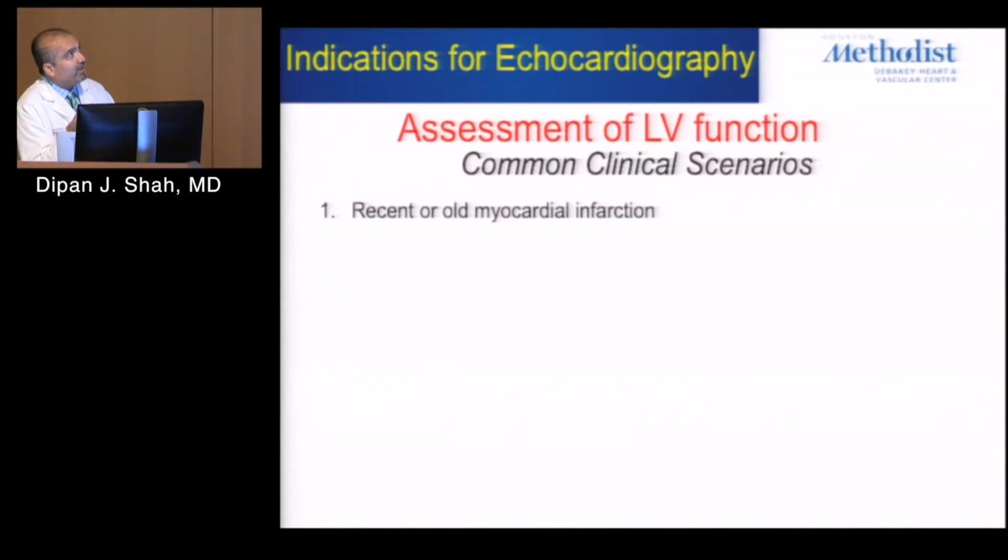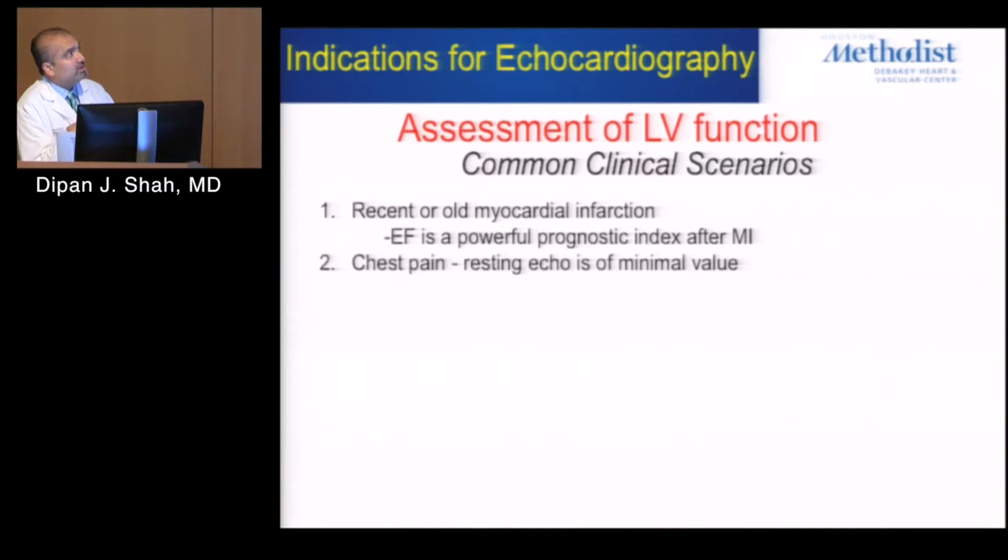And what are common scenarios in which you want to assess LV function? One is if a patient's had a recent or an old MI, knowing what their LV function is very, very important. It's a powerful predictor of prognosis. If you have a patient who's coming in with chest pain, a resting echo may in fact be of minimal value, unless the patient's actively having chest pain at the time that you're doing the imaging.